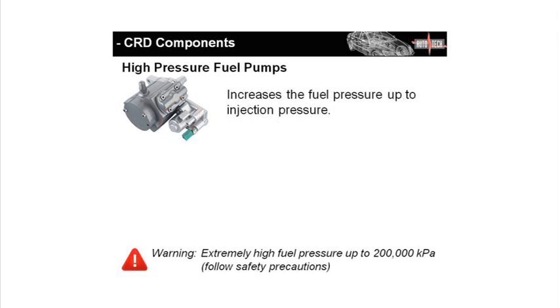The high-pressure fuel pump is mechanically driven by the timing belt, timing chain, or timing gears. In most applications, this pump is capable of producing pressures of 140 to 200,000 kilopascals. That's 20 to 30,000 psi in the old language. In some systems, pressures can reach as high as 70,000 psi.